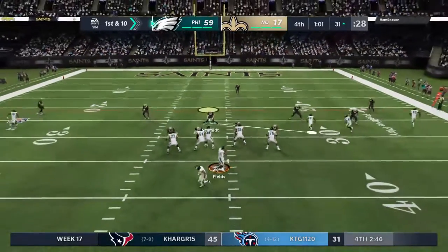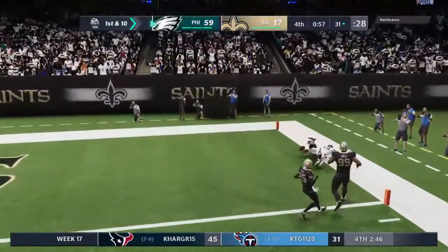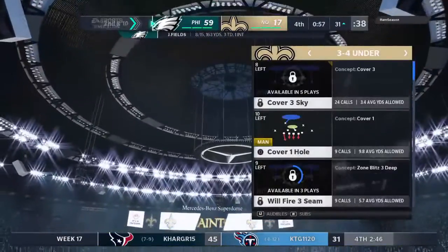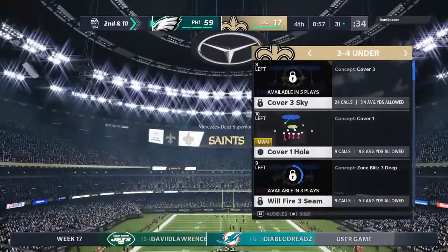17 yards. That one looks like he'll throw here. He's going to let this one go deep. And that is incomplete. He couldn't hold on through the contact. Brings up second down. The incompletion there stops the clock.